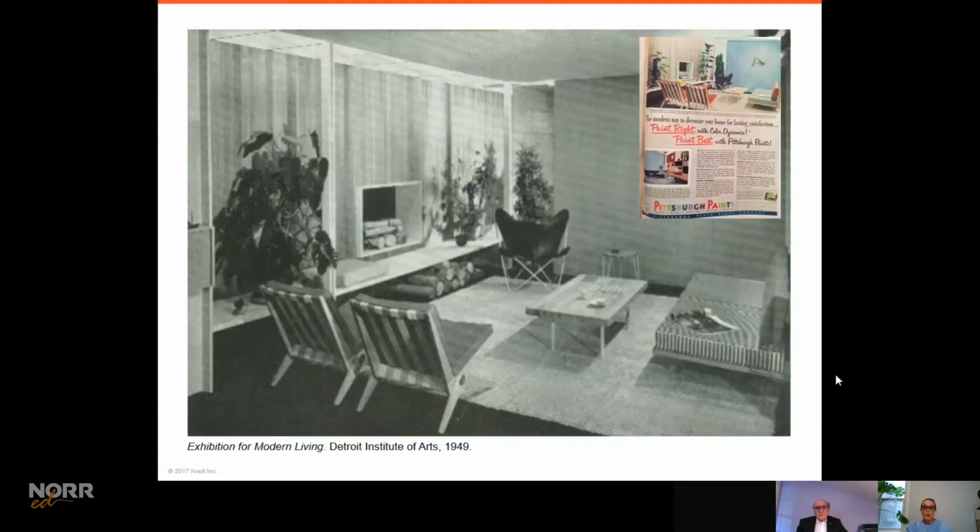In addition to her corporate work, Knoll completed projects for residences, universities, hospitals, hotels, and other institutions, and she also designed several exhibitions. Included among the latter were two rooms she created for the 1949 landmark Exhibition for Modern Living, which was held in Detroit.